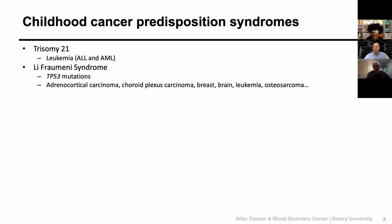Li-Fraumeni syndrome is the prototypical cancer predisposition syndrome, and the one which has been studied the most. It is, of course, due to germline mutations in TP53, which is involved in the DNA damage response. Those with Li-Fraumeni syndrome are at high risk for adrenocortical carcinoma, choroid plexus carcinoma, and leukemia, particularly in childhood, and sarcomas, brain tumors throughout life, and breast and colon cancers during adulthood.